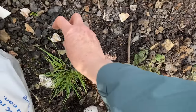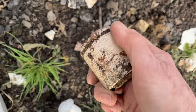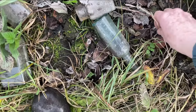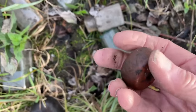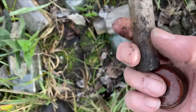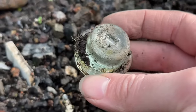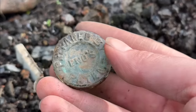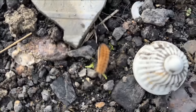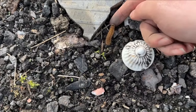Pounce pots, swing stopper, and a little pot, which I might take. There's a ceramic castor wheel here, which I'm collecting because I'm making them into massive beads. So I pop this down, but oh my goodness, a little caterpillar right next to it. I didn't even see that. Hello, little guy.